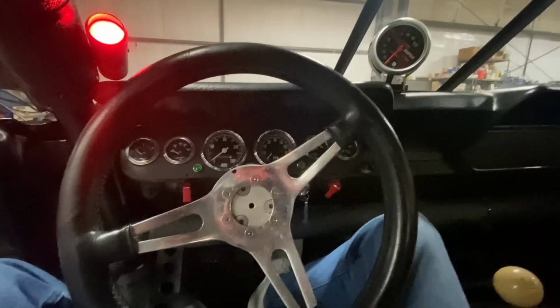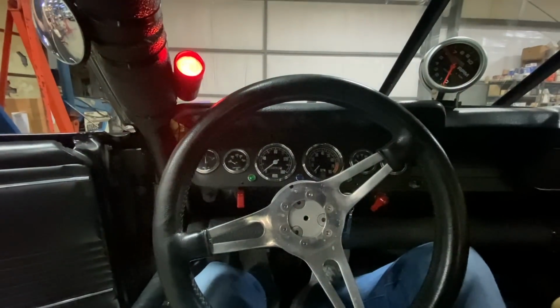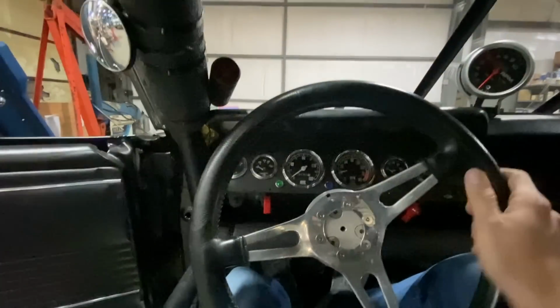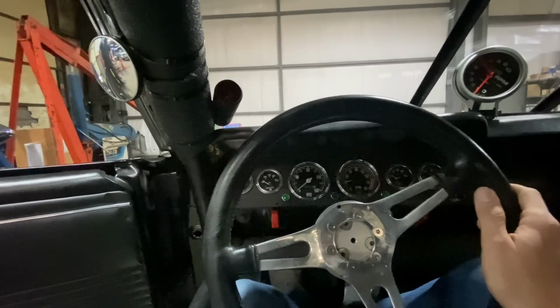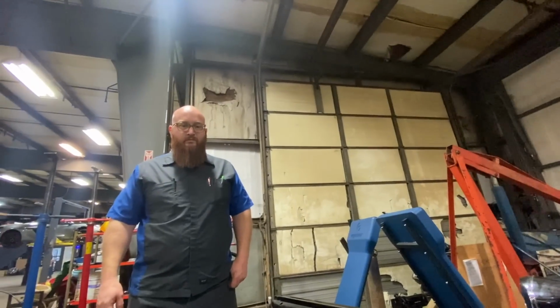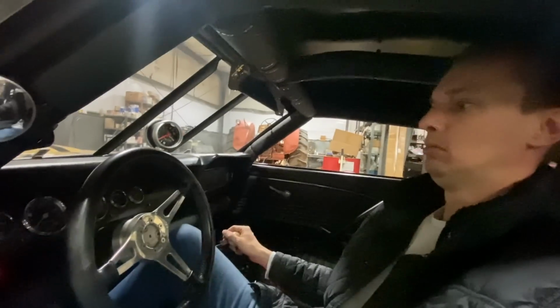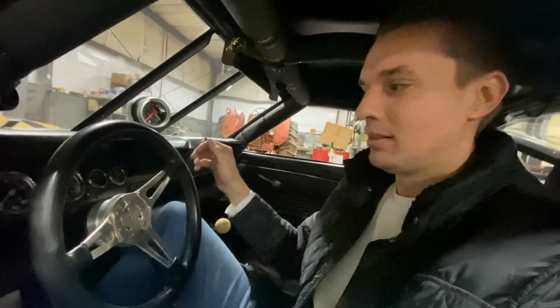You'll feel it when you start it. All right. So far, so good. That's a much easier clutch. So what's this vibration? It's your flywheel. You gotta rev it? Oh. Shaky.